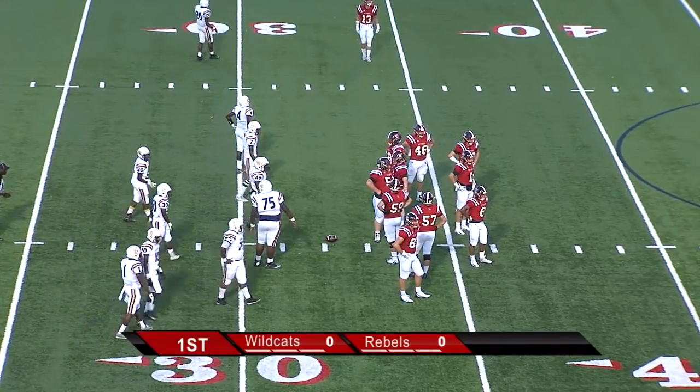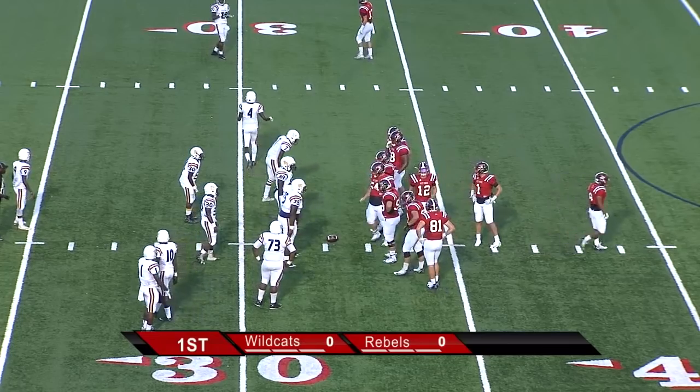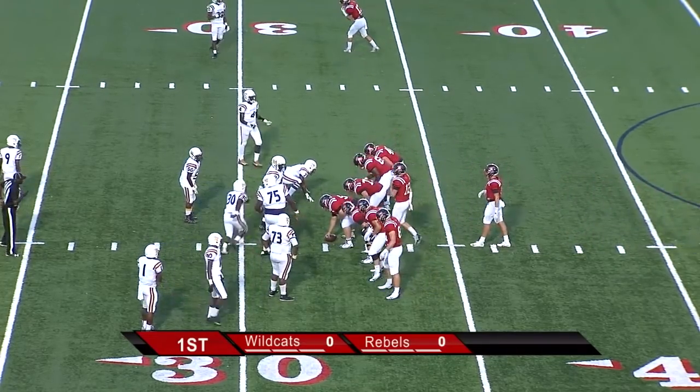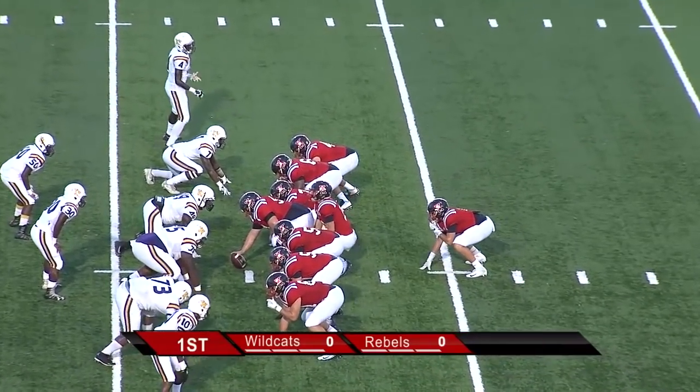Yeah, one of those spot of the foul penalties. They move it from the spot where they believe the infraction occurred. Even though the line of scrimmage was the 17, they move it back from the 22 to the 32. 9:44 left to go in this first quarter.